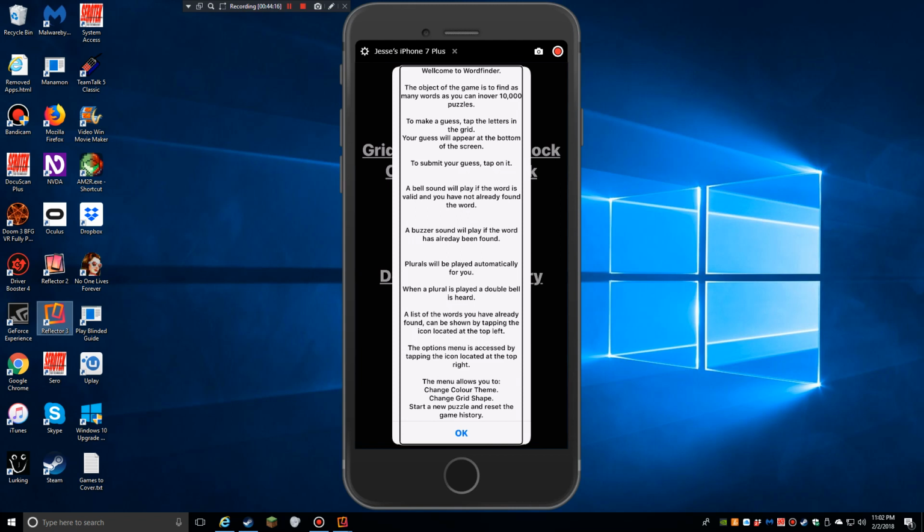Plurals will be played automatically for you. When a plural is played, a double bell is heard. A list of the words you have already found can be shown by tapping the icon located at the top left. The options menu is accessed by tapping the icon located at the top right. The menu allows you to change color theme, change grid shape, start a new puzzle, and reset the game history. Thank you for playing WordFinder. 2018 version 1. OK button.